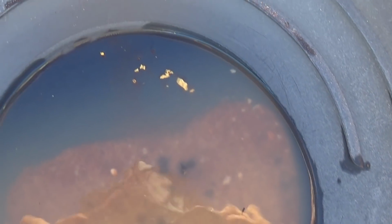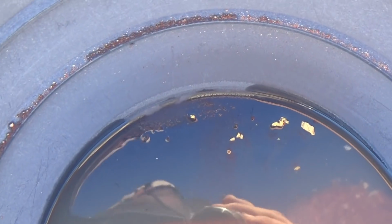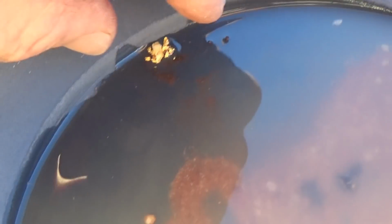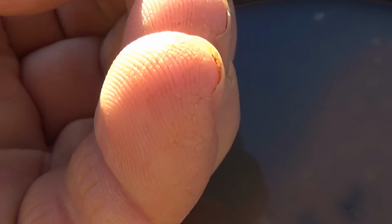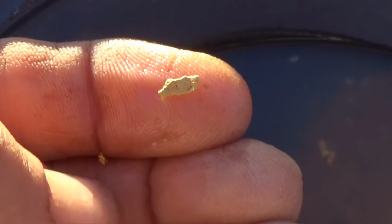So that was a better pan. These 2 bigger pieces I grabbed out of the other sieve, but the little pieces, and there is actually more in there. So as we head further into the bank, the pieces are definitely getting bigger. You can grab these little bits now. That's almost a nugget, that one. That little piece there is almost a nugget.